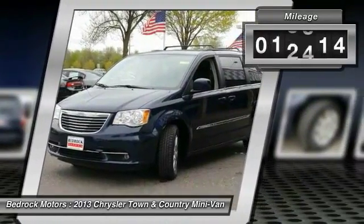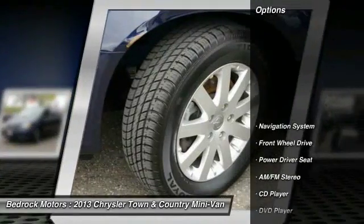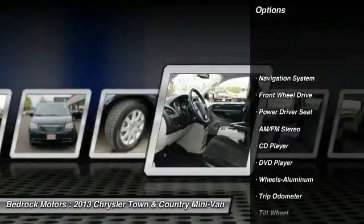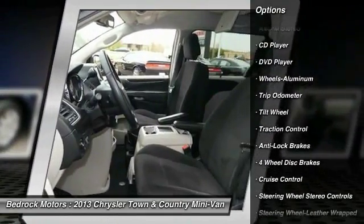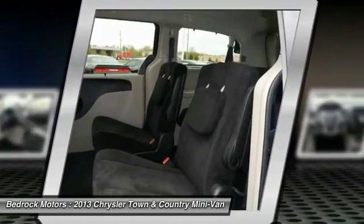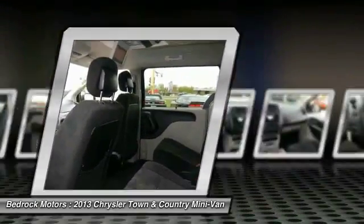This vehicle has less than 75,000 miles. Here are some of this vehicle's great options: third row seat, DVD system, traction control, anti-lock braking system, navigation system, HomeLink garage door opener, air conditioning, front, power steering, aluminum wheels, cruise control.